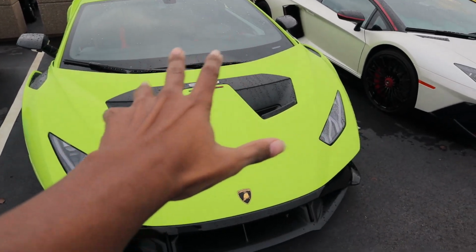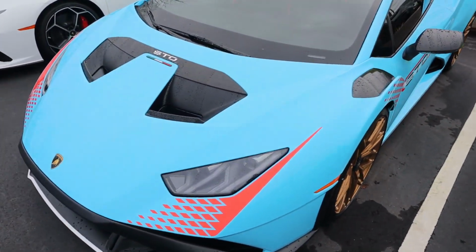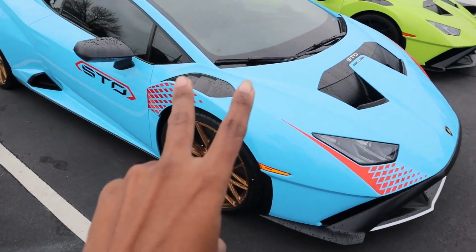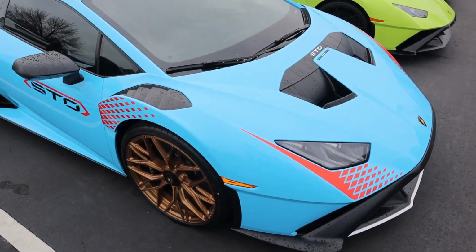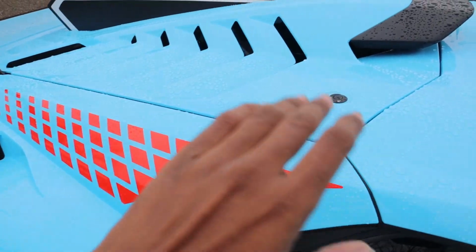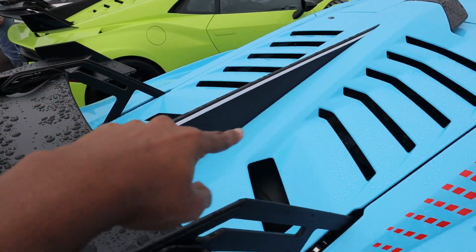So ladies and gentlemen, we have this one STO right here, but then if you pan over here, this right here is by far my favorite. So probably maybe second, because my buddy Ruben's is still gorgeous. I would have to see them both sitting right beside each other, but my goodness, this version of the STO is so nice. And like Ruben's, this has everything that makes an STO an STO, all the gills, all the extra striping, pretty much carbon fiber everywhere.